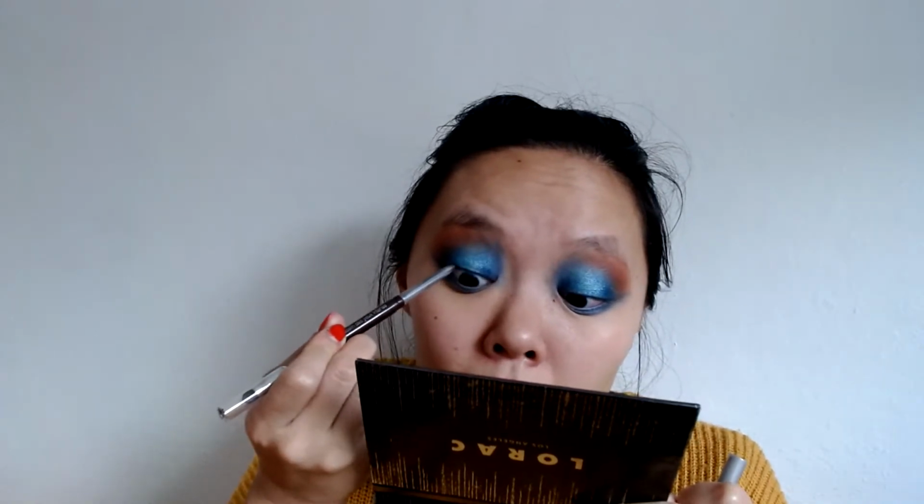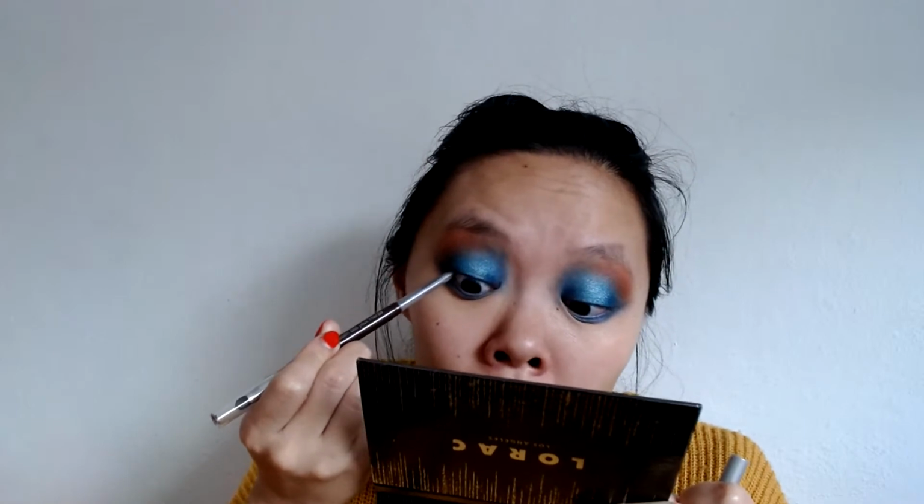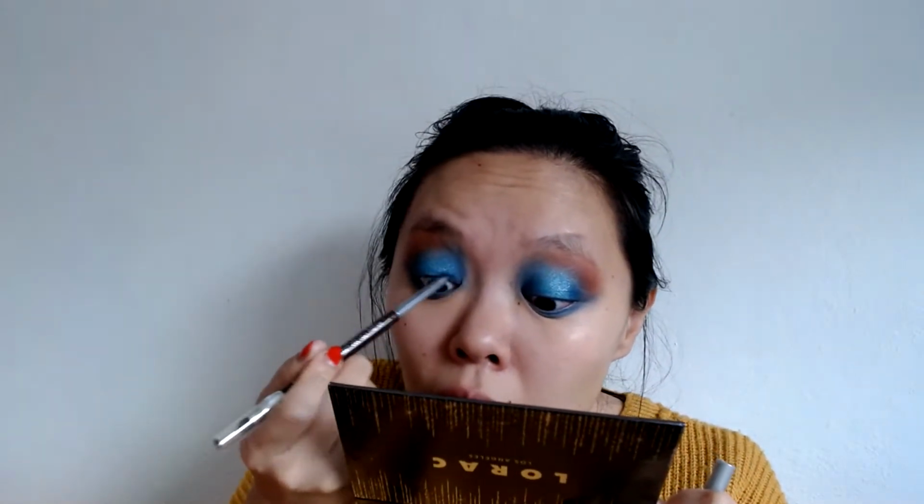I'm gonna just line my upper lash line to give it a little bit extra depth. I'm not gonna put liquid liner on. I'm just gonna use mascara, just because I want the look to let the eyes speak for themselves. And I really don't want to get anything in the way of that spotlight on my eye. So if you had a blue glitter, I think it would look really good, or even an icy white glitter.